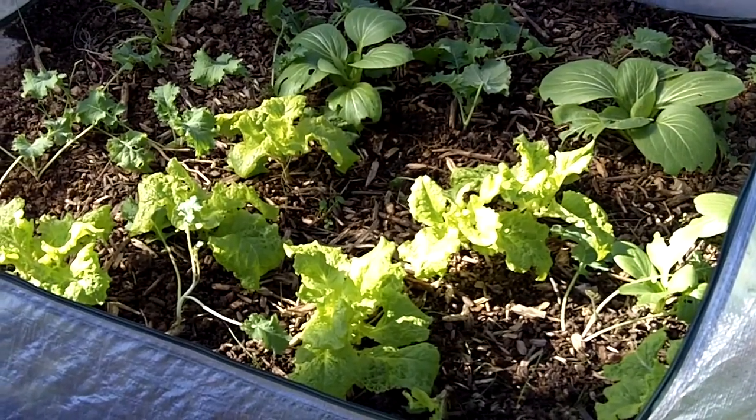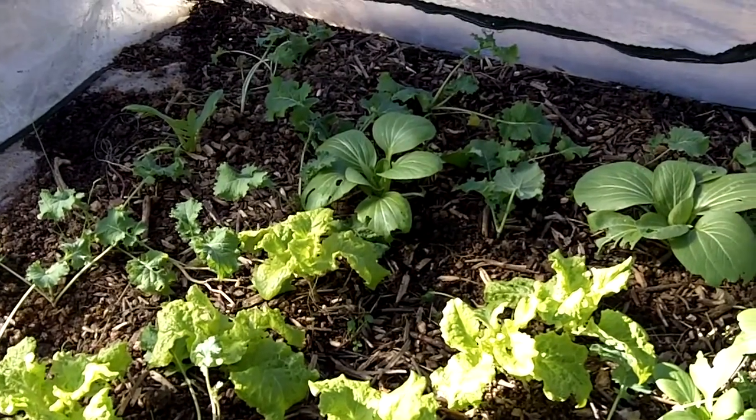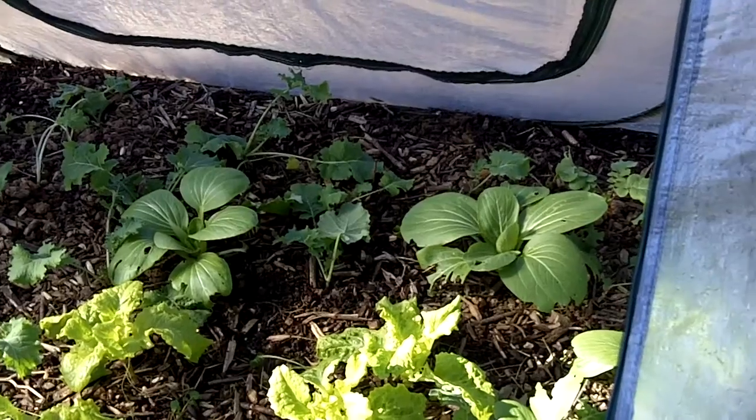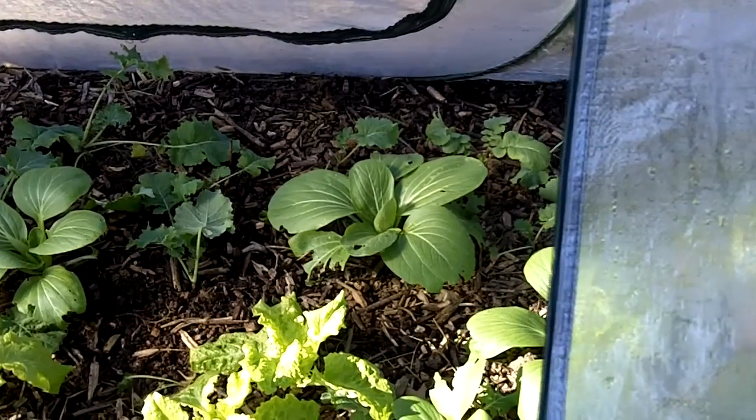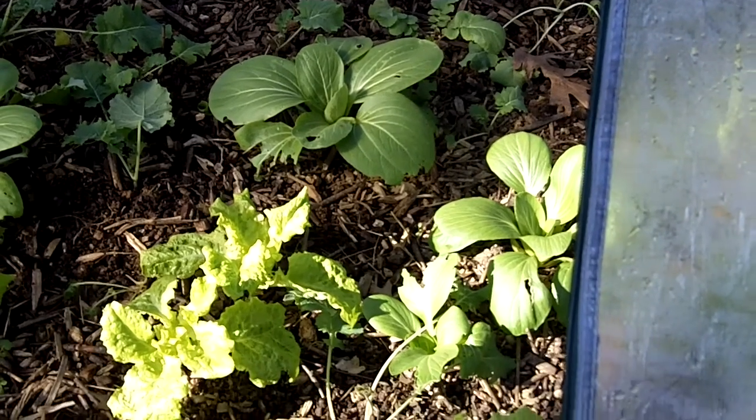We've had some good growth on the plants. Lettuce is putting on some more leaf. The bok choy looks good now that the slugs are gone. The new leaves are coming in without any holes in them, which is really nice.